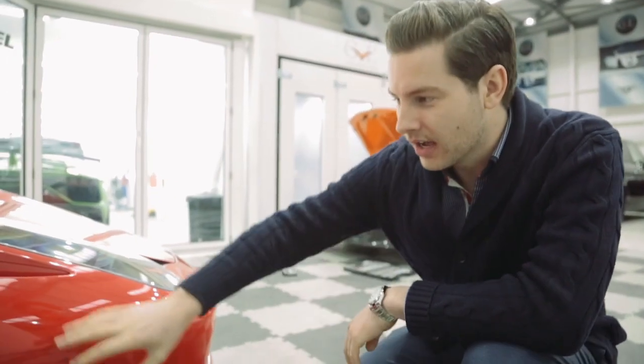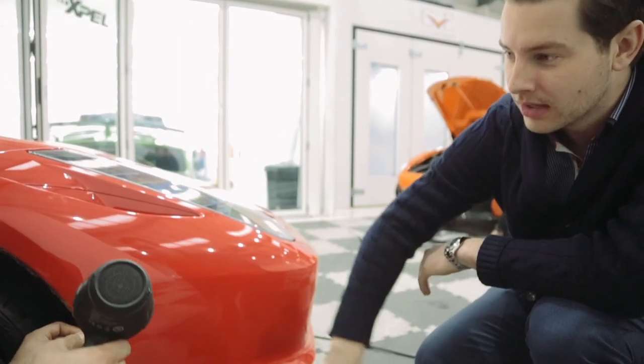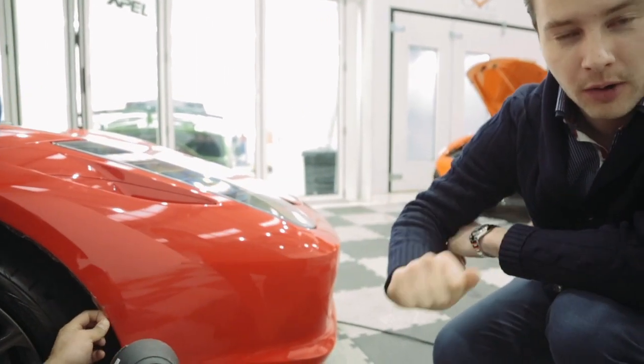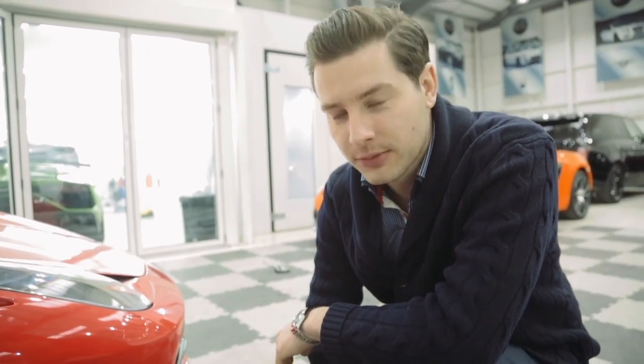So as you can see, Nico, our PPF installer, is heating up the film just to safely remove it off of the actual body panel, and then we'll assess the damage after he's taken it off.